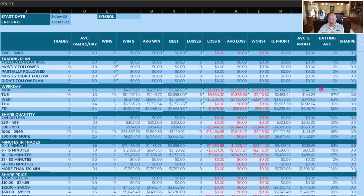Now, Mondays are pretty good too. I have a 75% batting average on Mondays, but look at my average gross profit on Thursdays. Tuesdays so far are my worst days. Thursdays and Fridays are my best days, followed by Monday, followed by Wednesday, followed by Tuesday. Again, so far. Now, to be fair, a lot of that is the very first trading day of the year. I took 8 trades that day.